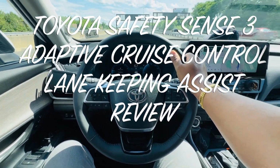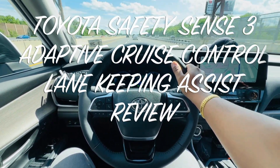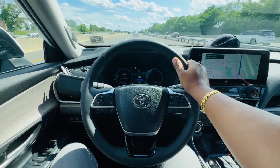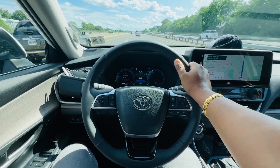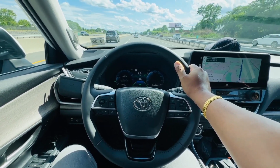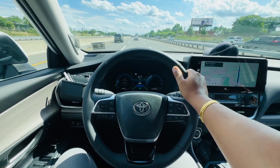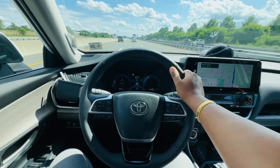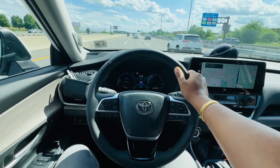This is Raj. Today I'll be demonstrating how the safety system works in the 2024 Toyota Grand Highlander. Keep in mind this is a limited model, so there are only three models: XLE, Limited, and Platinum. This is the mid-grade model, so you might have different features in your car, but as far as my information, there isn't much difference between Platinum and Limited, and the safety system is pretty much the same.